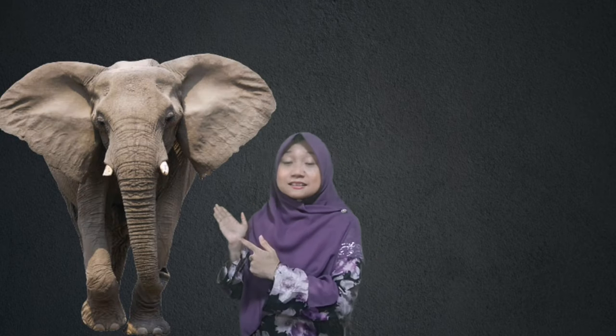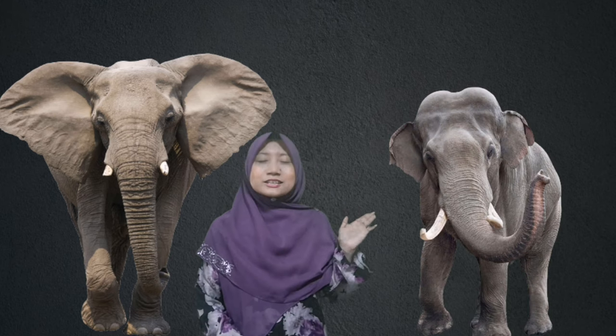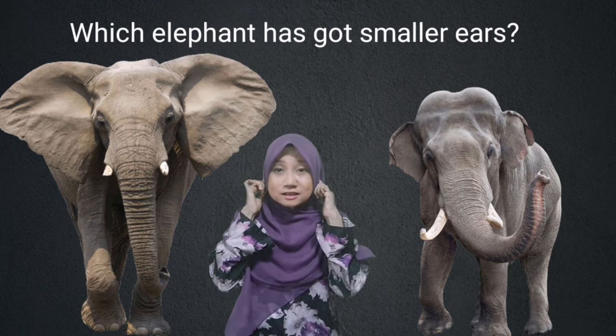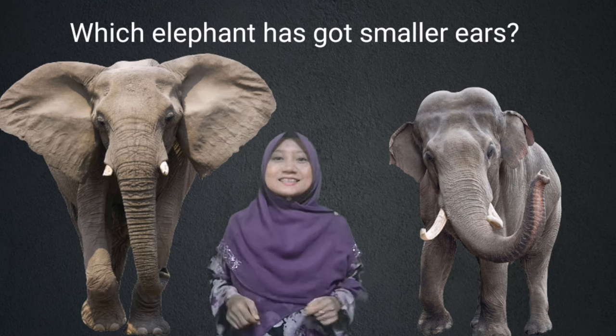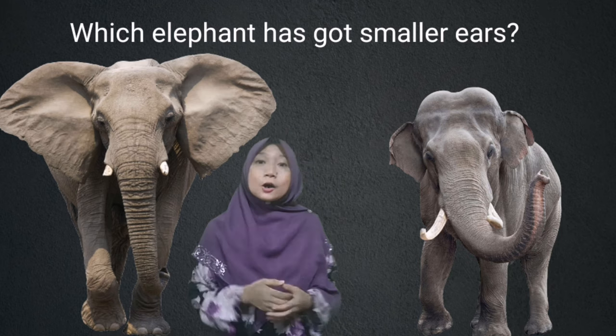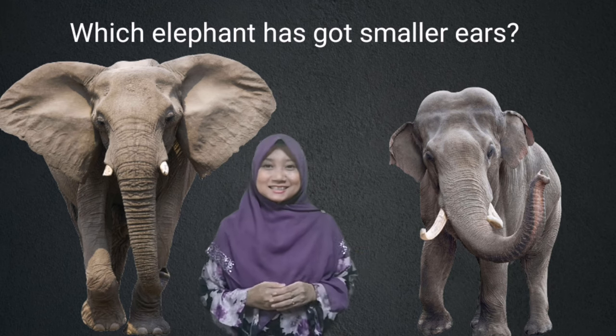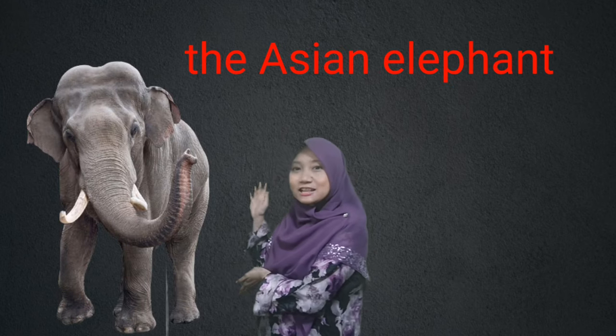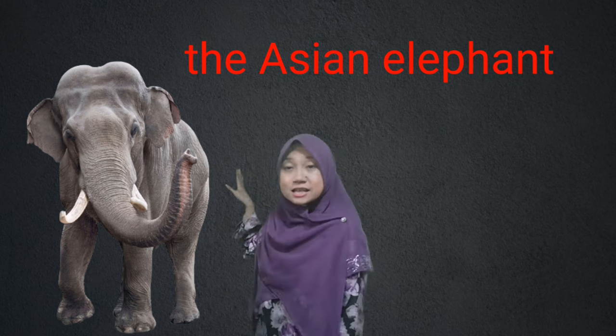Okay, next. Second question. Okay, look. This is the African elephant. Then, this is the Asian elephant. Very good. But now, please tell me, which elephant has smaller ears? African elephant or Asian elephant? Yes, very good. The answer is Asian elephant. Look at the Asian elephant's ears.